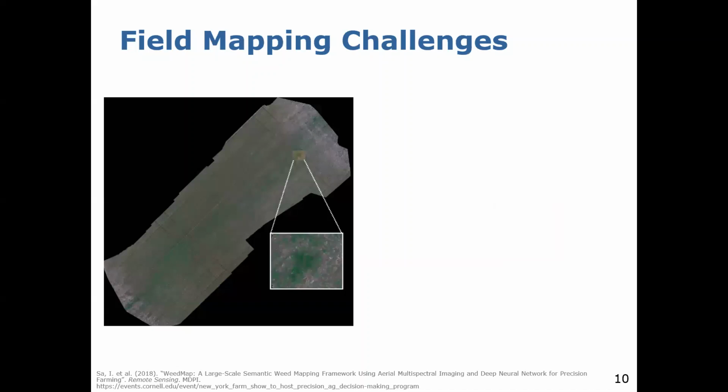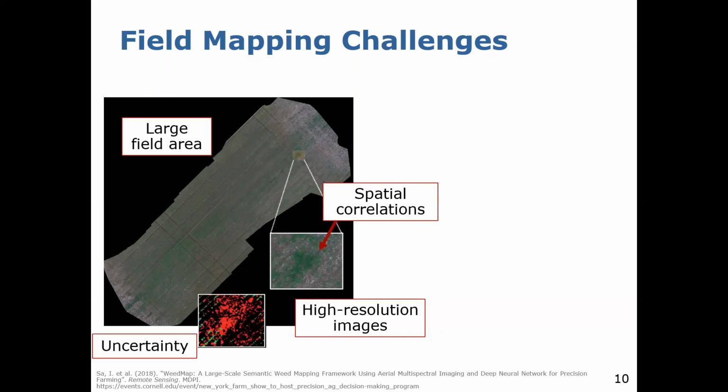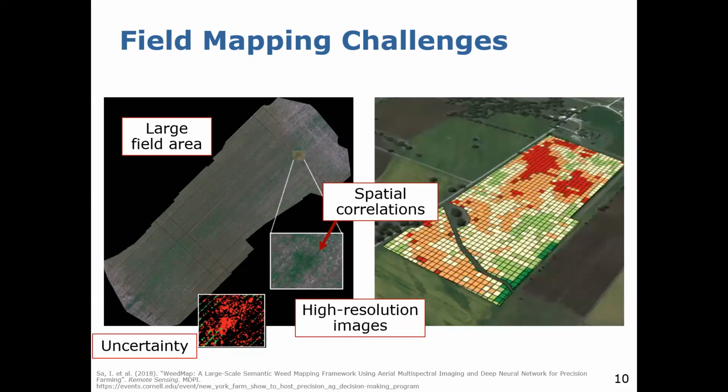So what are some of the specific challenges associated with mapping fields? Well, typically we have large areas we want to cover and cameras providing very high resolution images. There may also be certain properties of the field that we want to capture, for example, spatially correlated plant growth. Moreover, if we're processing the images, for example, detecting plants, we need a map that caters for the uncertainty of these detections. And the main challenge is how can we incorporate all these elements in a single probabilistic compact map representation that we can use for planning and updating online.